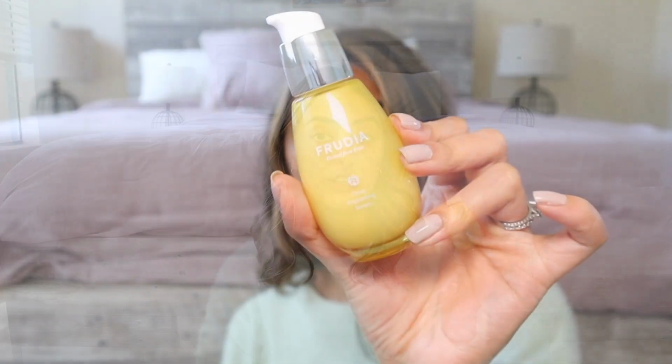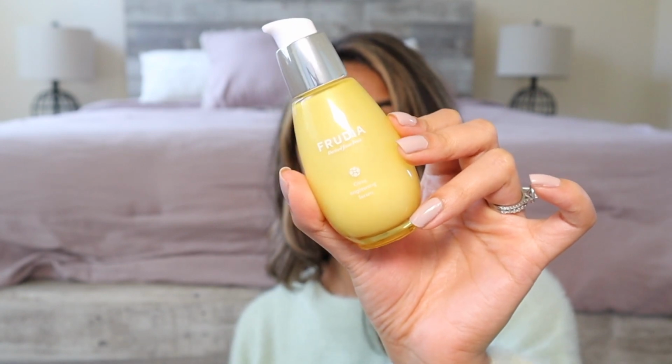For my next step, I go in with a serum. I have been loving this serum from Frudia. It's their citrus brightening serum, and basically it's a vitamin C serum. It's at a very affordable price of, I think, around $20. And I just take a pump and a half of this. This is probably my second or third bottle of purchasing this. I take it and I generously apply it all over my face.